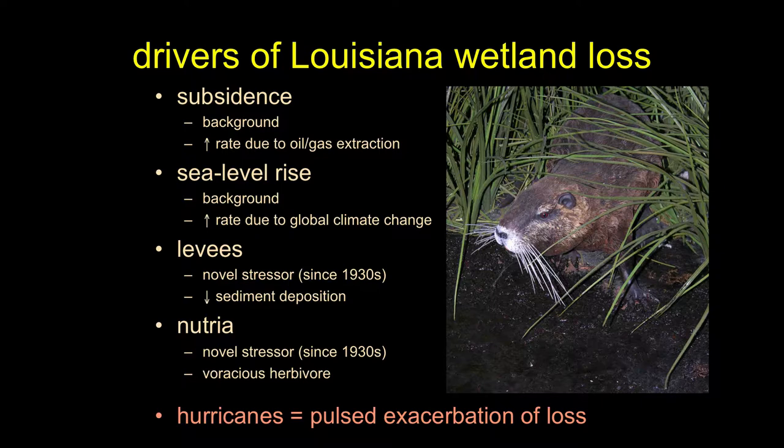I think we're about to update this, but the factoid that we threw out for many years is a football field of salt marsh lost every 45 minutes in Louisiana. Huge amount of wetland loss. Hurricane Katrina, depends on how you measure it, but jumped us forward about 50 years in terms of wetland loss with that one storm.